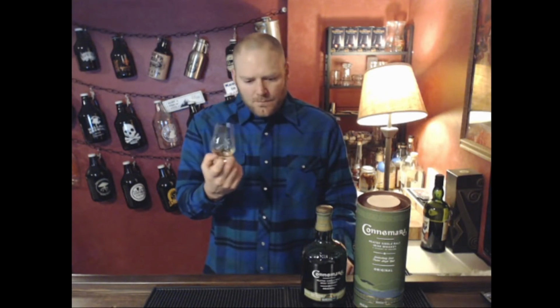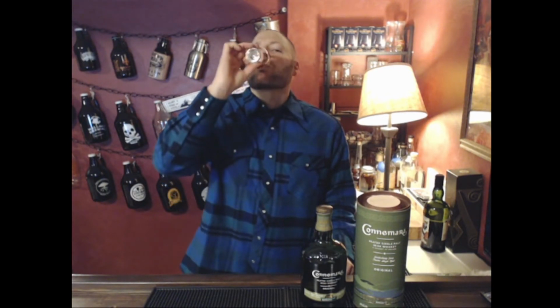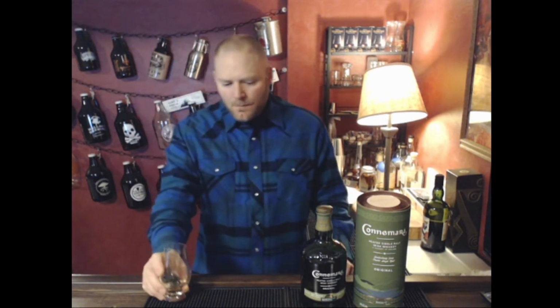But yeah, that's pretty much all I'm getting out of that. On the taste, the taste is where you pick up the smoke. I get a little bit of earthy, peaty smoke up front. Then it moves into a very nice wood campfire smoke with some ash.